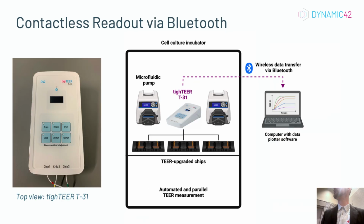And that's not all. Also here, we laid a focus on ease of use and designed a measurement device for contactless readout, this time by ourselves. The measurement device can operate up to 3 chips. On each chip we have two models, so we can measure 6 models with 1 device in parallel.